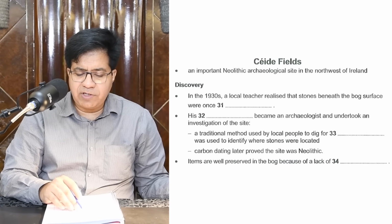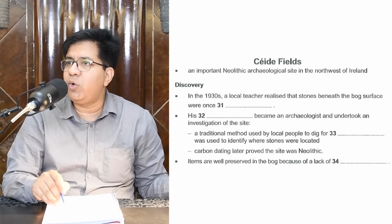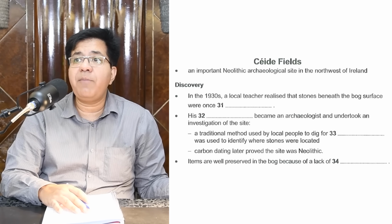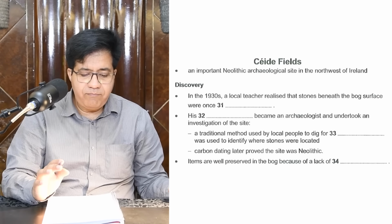Important. Now they mentioned what KG Fields is. Important Neolithic archaeological site in the northwest of Ireland. So KG Fields is an archaeological site, like we have Mohenjo-daro, Harappa. They are archaeological sites. So like that they have KG Fields.